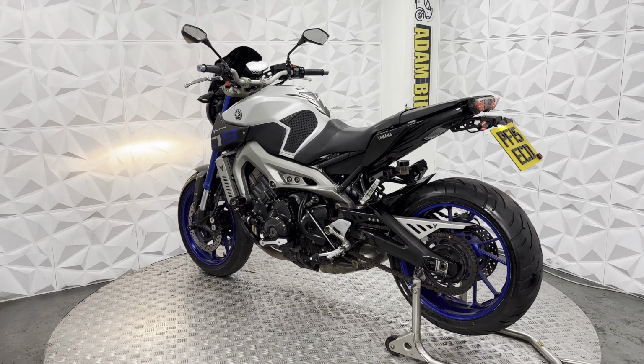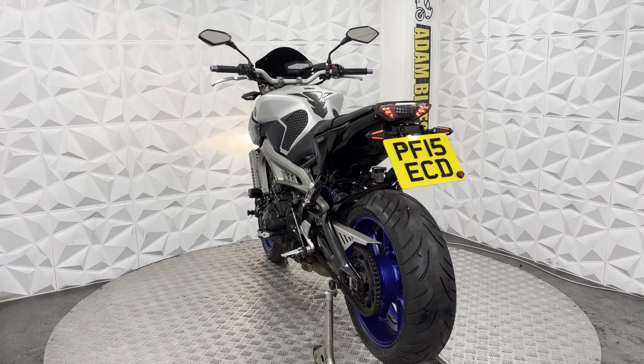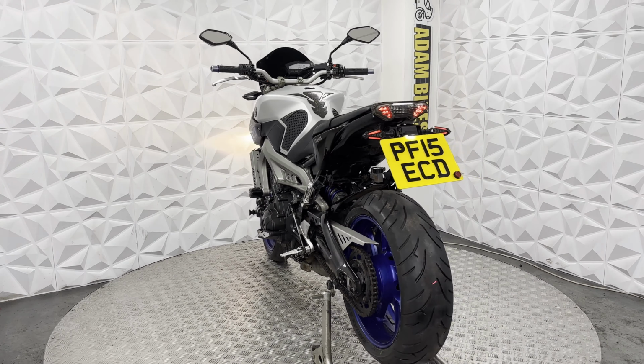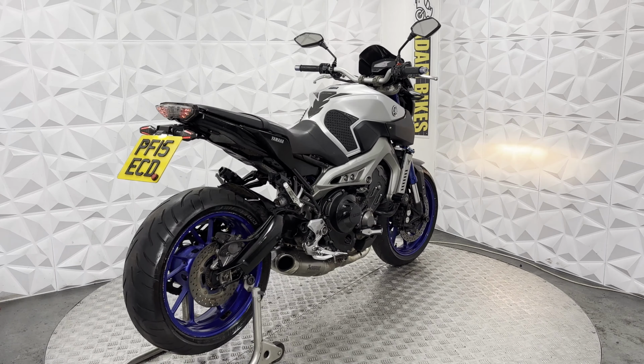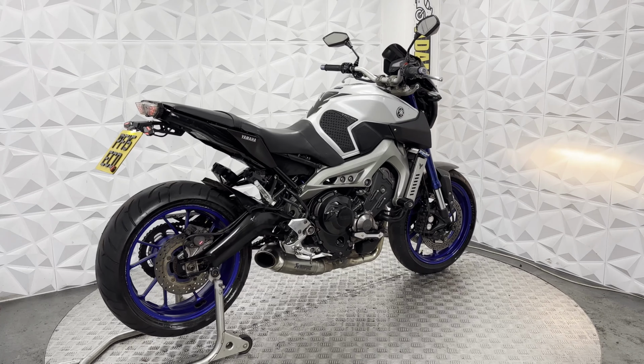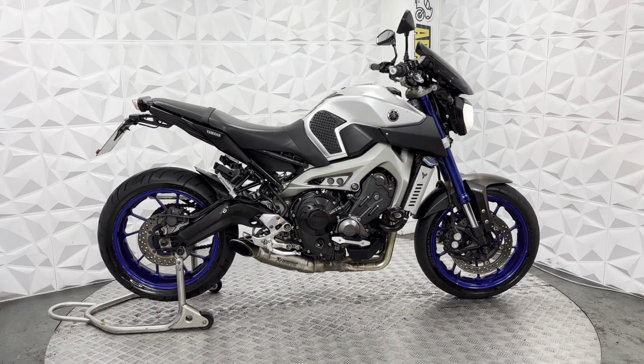Starting you off, it does have the standard chain and sprocket in good condition. Still got plenty of pullback, rear tyre and plenty of tread. Aftermarket tail tidy, always on LED indicators on the rear, number plate light. Brake discs and pads on the rear are in excellent condition. A few chips and dings to the alloy, nothing major.